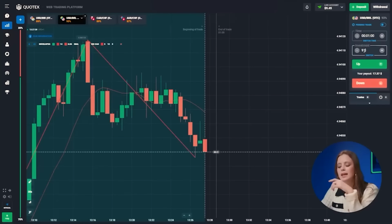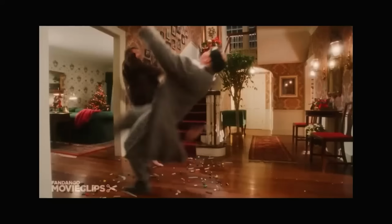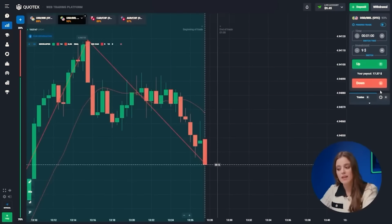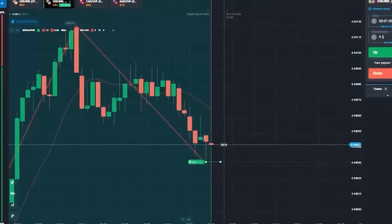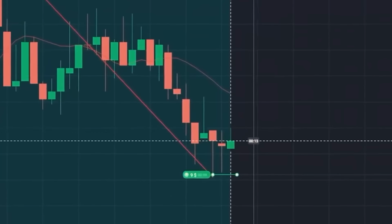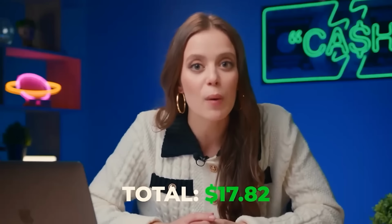Let's crank up the heat by 5 degrees. It's getting warm in here, 68 degrees. Now on the second pair, zigzag takes a nosedive, smack its resistance level. Ouch. But guess what? That signals a turnaround and growth. Bet up. Almost there. Yup. Awesome! We've got 17 bucks in our pockets now.